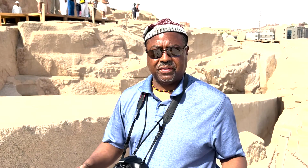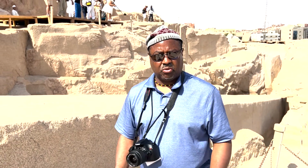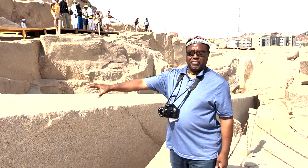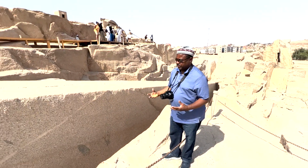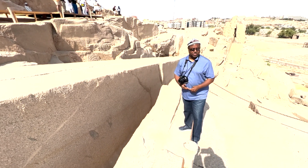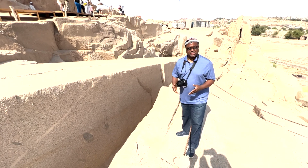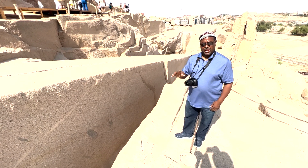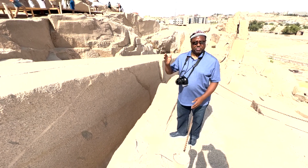All right, this is the work of the master stonemasons at the granite quarry in Aswan with the red granite. And this estimated 1,100 ton obelisk was not used. It's the unfinished obelisk of Hatshepsut. And the master masons decided not to use it because there's a few fissures or small cracks. And when you're building for eternity, it must be perfection.